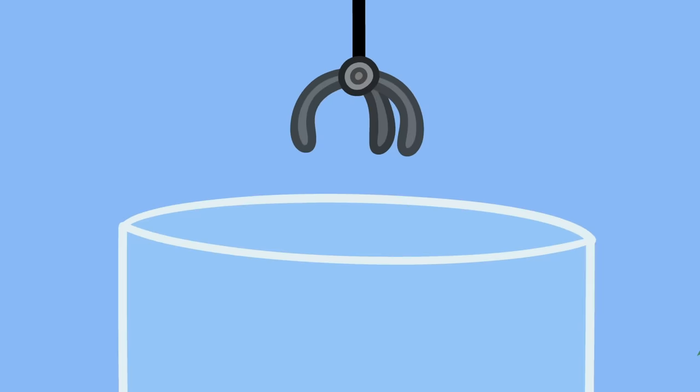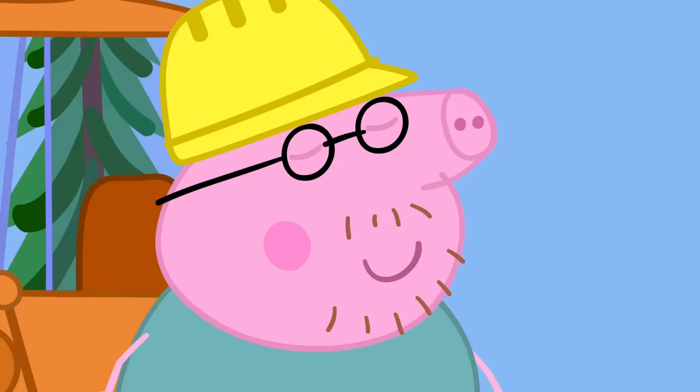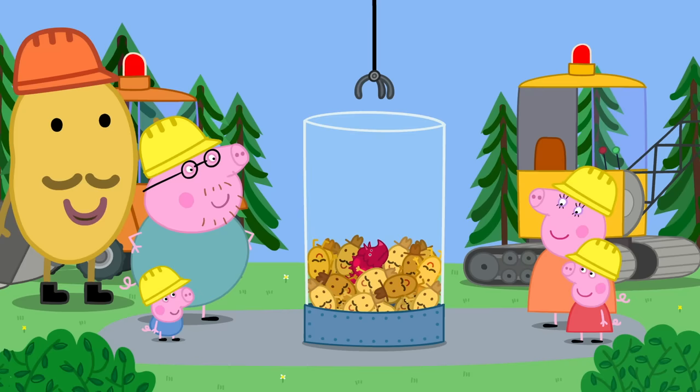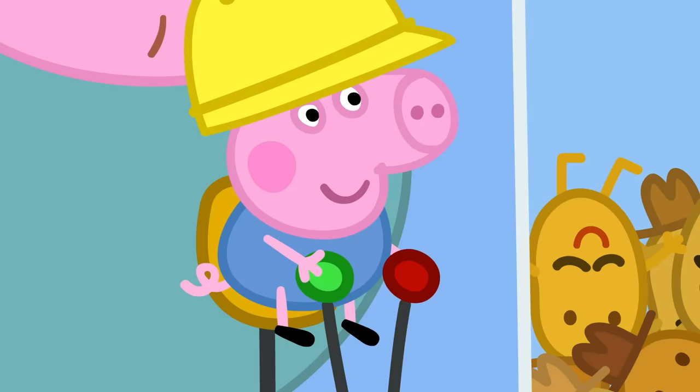This is the grabber machine. How do we play this one? Let's hope it's not pedal-powered. Mummy and Daddy Pig do the pedaling. Oh. Peppa and George use the grabber to win a lovely prize. Ooh. There are Mr. Potato dolls or toy dinosaurs to be won. Dinosaur.